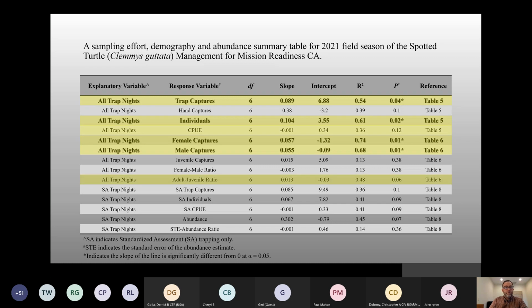Before we go further, let's look down below male captures at juvenile captures. We actually don't see a real response in the line below male captures with juvenile captures in terms of the slope, that is at 0.015, or the p-value for the equation or the coefficient of determination. None of those indicate that juvenile captures really went up with increased trap nights.